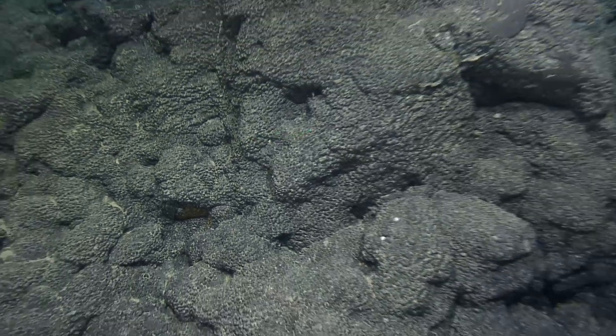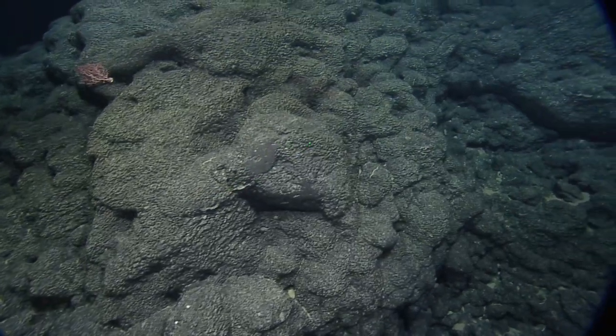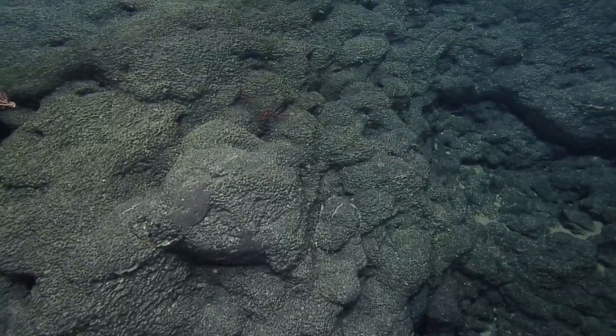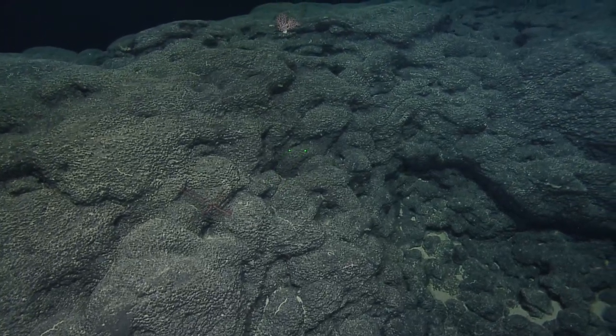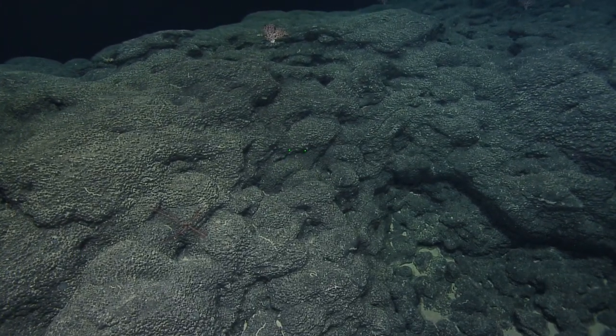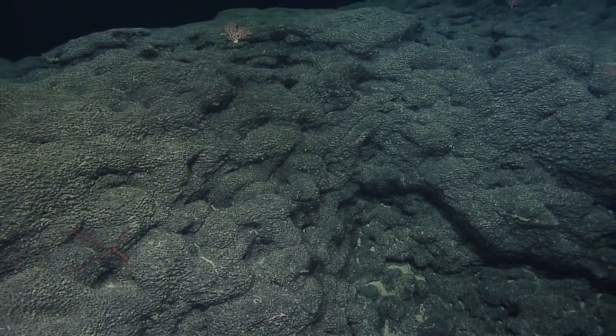Did you think that was the shark egg sac or something? I think we are seeing again those limpet-like gastropods, and there's a crinoid balancing itself on the rocks over there, trying to learn gymnastics.